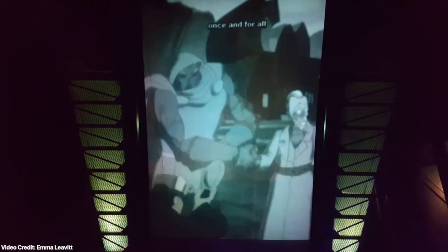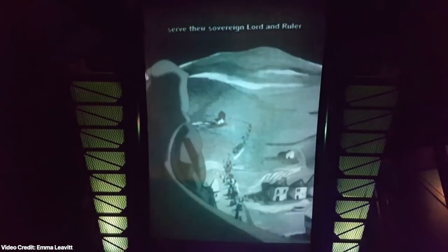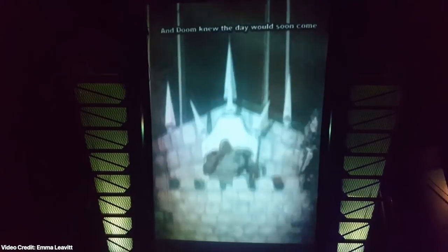The film elaborates on the backstory of the tower, revealing that it was initially stationed in Doom's country Latveria, where all of the citizens were ordered to ride it. Realizing that the fusion dynamo needed more power, Doom had the tower moved to America, where he's now luring in unsuspecting guests to do his bidding.